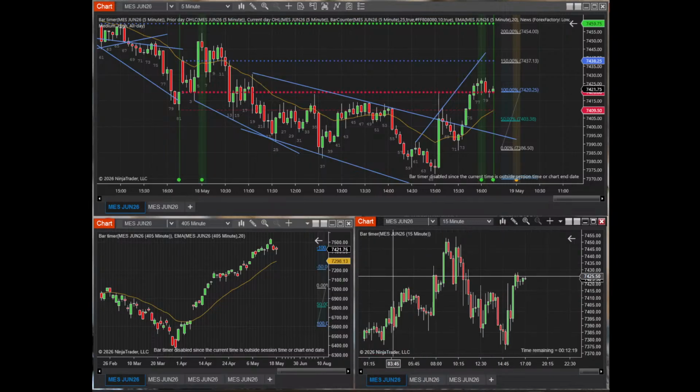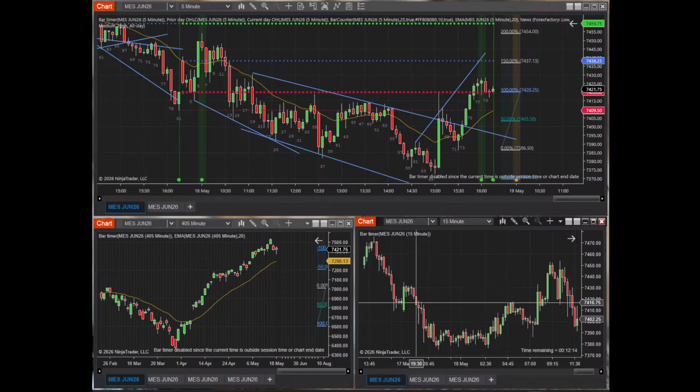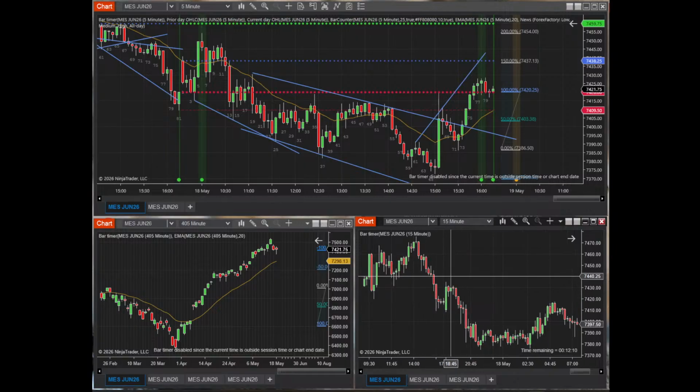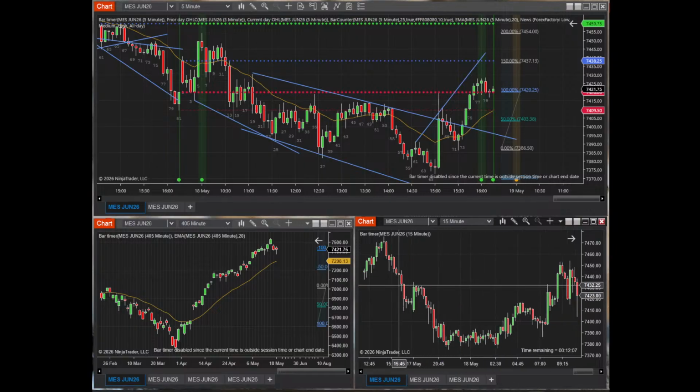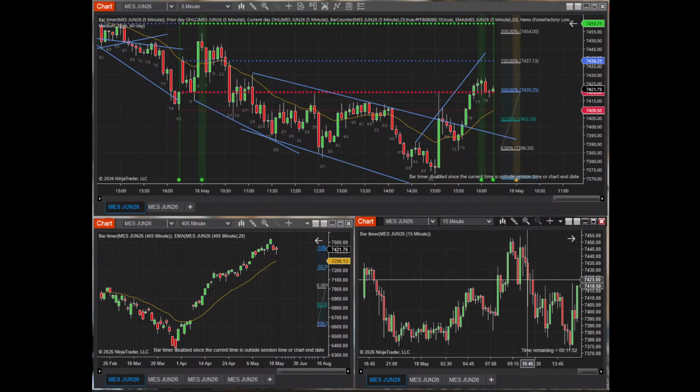Now here's the 15-minute Globex. Overnight, which starts Sunday evening. Yep. Went down a bit, then sideways, then up. And we opened around here. Yeah, this is where we opened. And we went down again. So stayed in this range. I think we went one tick above the Globex high, and then we just came down.